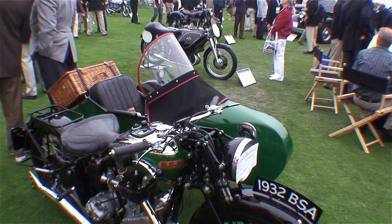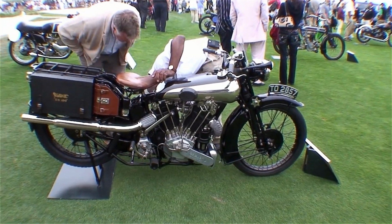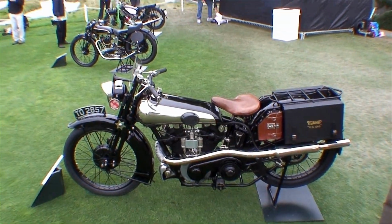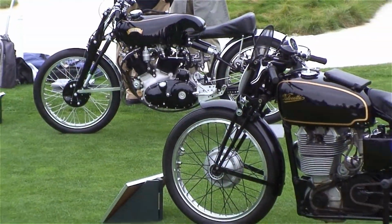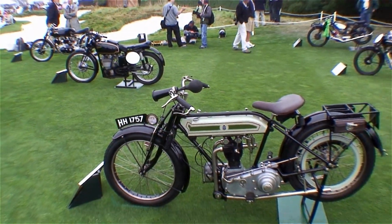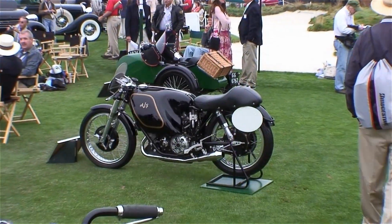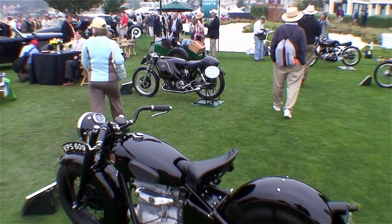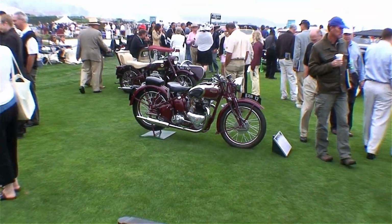A lot of great bikes. First time at Pebble Beach. Alpine Grand Sport. Just some highlights of this year's wonderful array of motorcycles. Steps in front of the lodge. Great bikes.